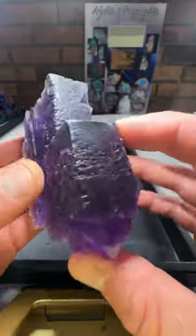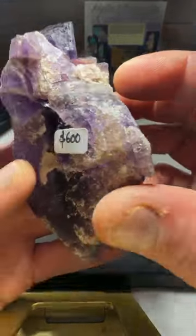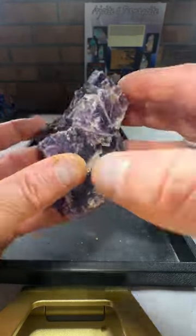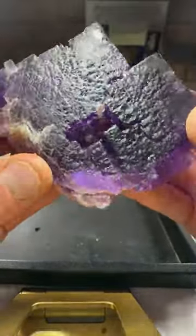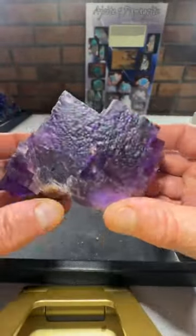Okay, so the original price was $600, but we're going to do $300. Holy crap, Batman, what are we going to do? $300 for beautiful fluorite from Illinois with Mr. T's tomb there.